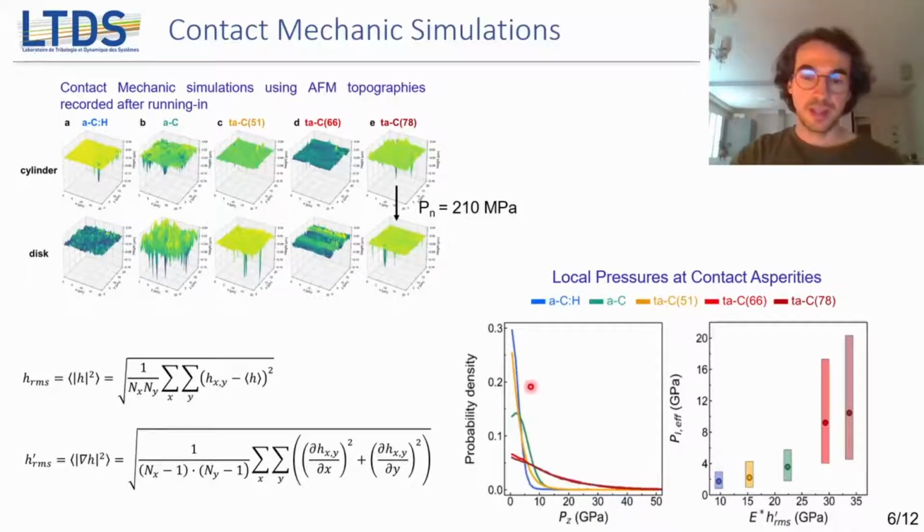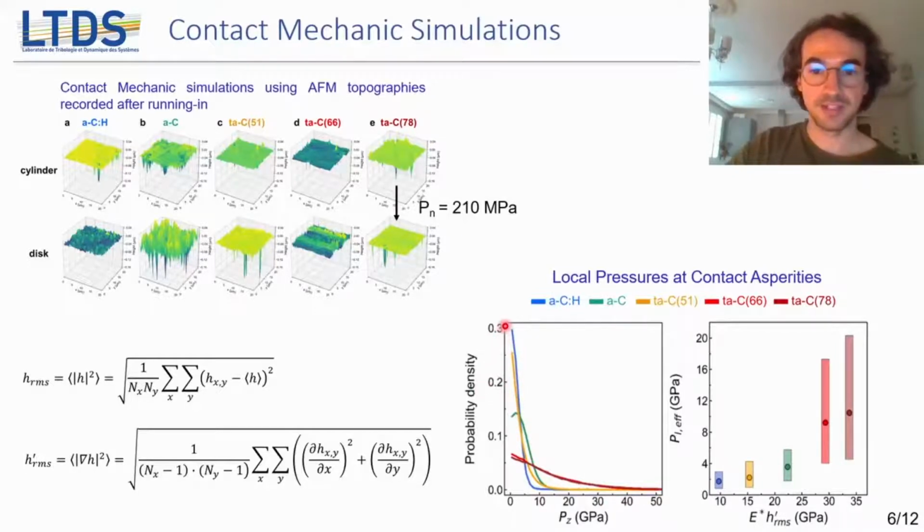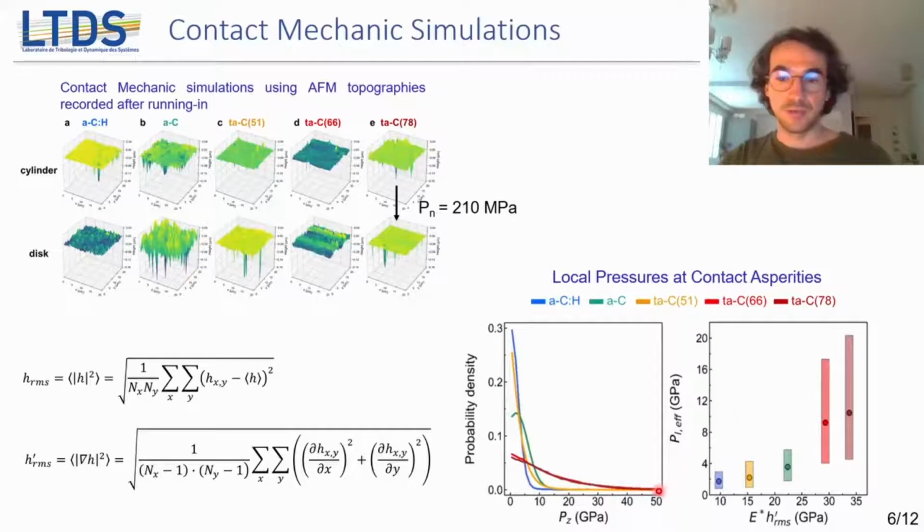So in this first panel, we can see the probability density as a function of the pressure that asperities experience. And we can see that for the blue, green, and yellow curves, the probability density decays very rapidly, which means that most asperities undergo a pressure of only a few gigapascals. And when we look at the probability densities of the hardest TACs, in red here, we can see that the distribution is much broader and that a large amount of asperities are reaching pressures of almost 30 or approaching 40 gigapascals.